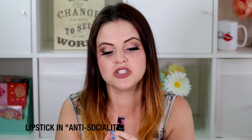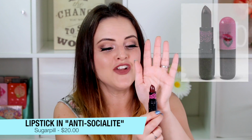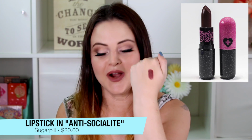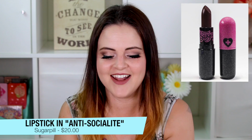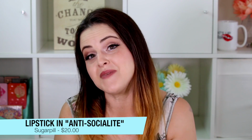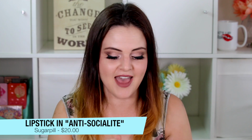Speaking of Sugar Pill, I did get one of their new lipsticks. This is in the shade Anti-Socialite. It's the lightest one, again, believe it or not, of their new collection, and it's really dark, but this is the lightest one that they had, and it really called to me when I swatched it, and I bought one for me and I bought one for my friend Meredith, so I'm excited to try that. As far as scent, let me smell it real quick. Doesn't smell like anything.